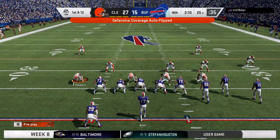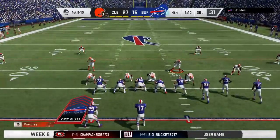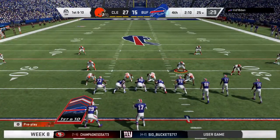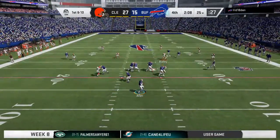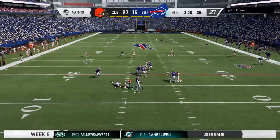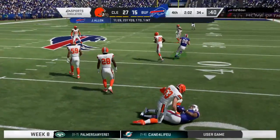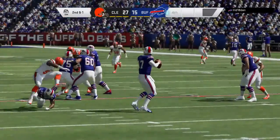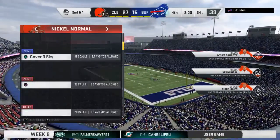Buffalo offense ready to go for their next drive. Here's Allen on first and 10. This complete to Jones. And he's going to get a good gain of 9 here up to the 34. Give him 9 there on the first down completion.